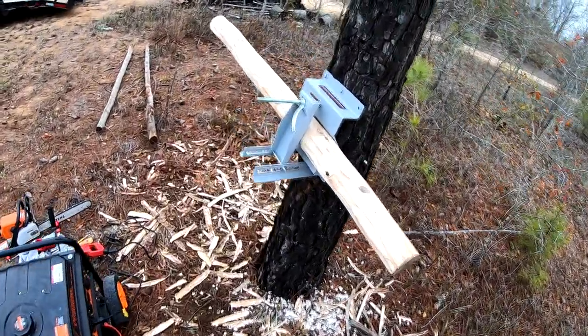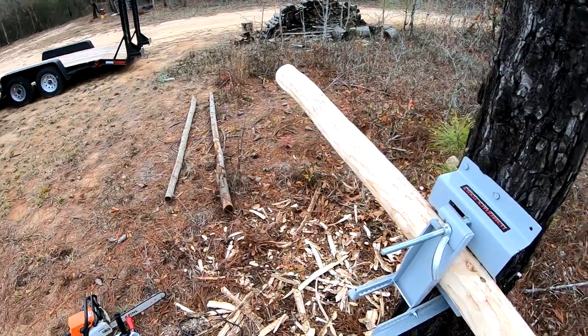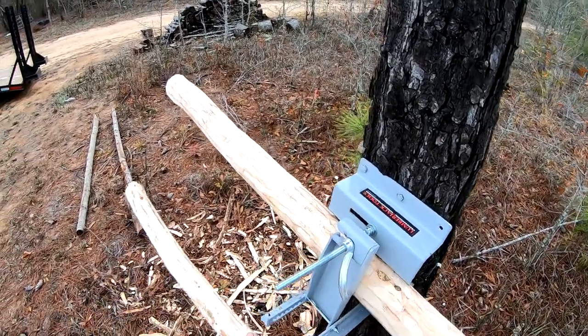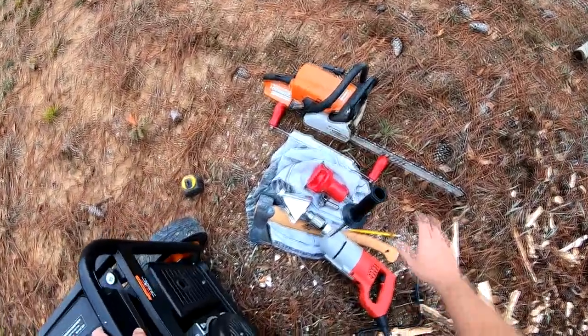Okay, ladies and gentlemen, well, I think my camera died on me. I really hate that because I wanted to document some of this stuff. And I don't know what I got, what I didn't get.